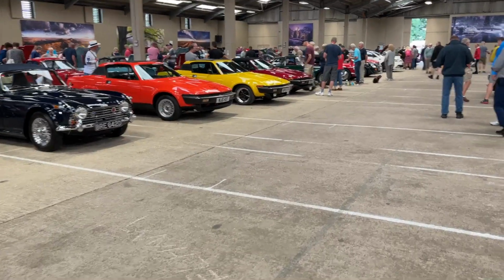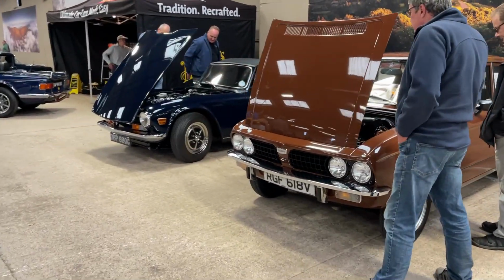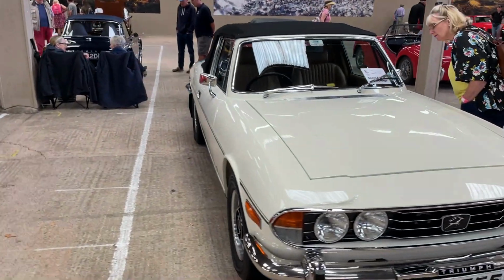And finally the concourse area, where there were some amazing cars on display. Some with incredibly low mileage that looked even better than if they'd just come out of the factory.